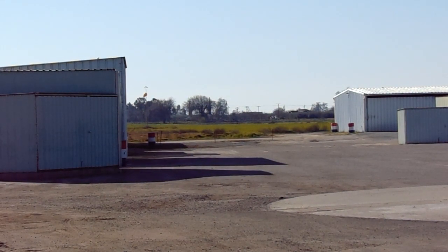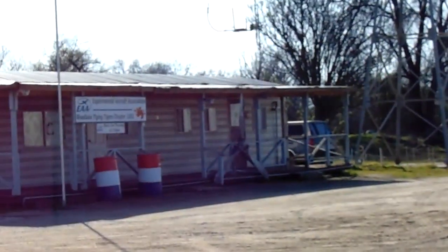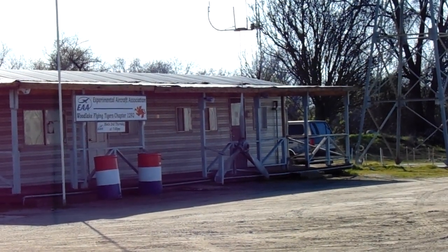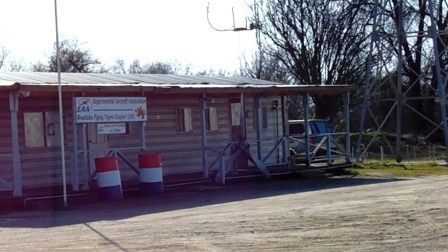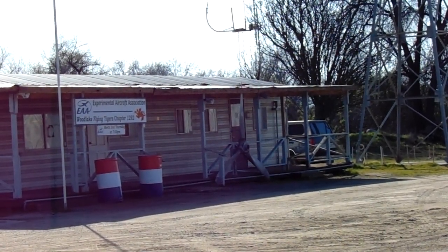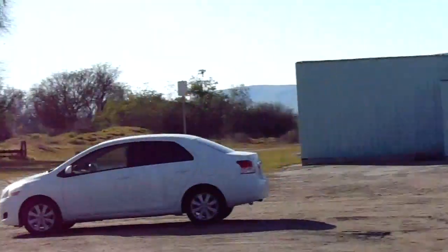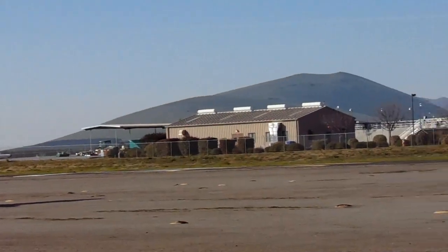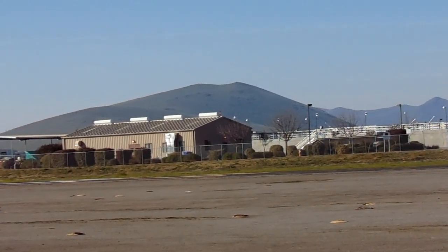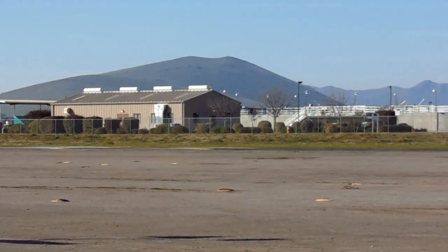I'll also show you the beacon. If I can get it, let's see if I can get it in here. Actually, I don't think I can unless I take it off the tripod. The facility you see over there is a wastewater treatment facility for the city of WOODLAKE. It's a little community in the foothills.